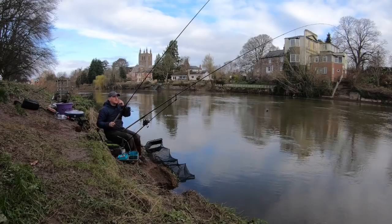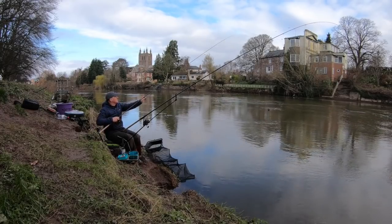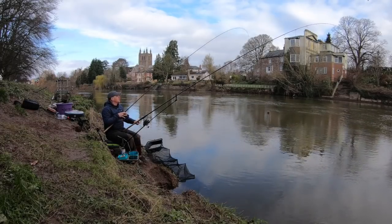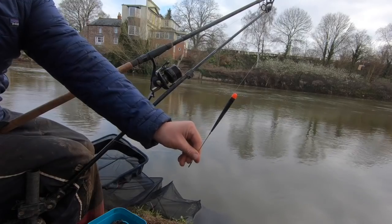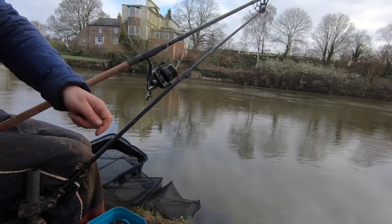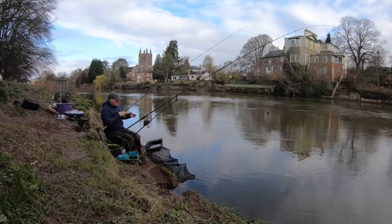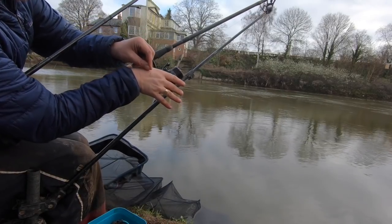For the stick float, I've just set up. I've gone quite robust with this. I've got a 12 number 4 stick float, which is a normal sort of dome top, quite a big dome top on this. That's a 12 number 4 Premier dome, okay. And then I've just got strung out number 4s, and then I've just gone direct. I've got 020 mainline straight through to a nice size 11 hook.